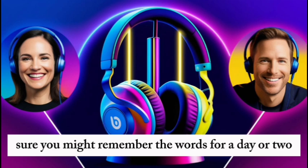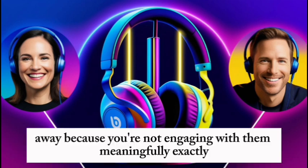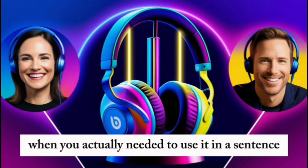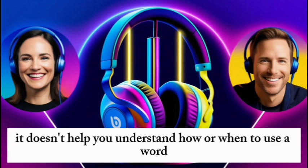Sure, you might remember the words for a day or two, but they often fade away because you're not engaging with them meaningfully. Exactly. Think about it. Have you ever memorized a word, only to completely forget it when you actually needed to use it in a sentence? That's the downside of rote memorization. It doesn't help you understand how or when to use a word.